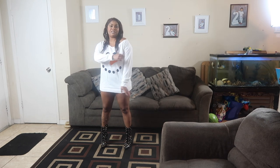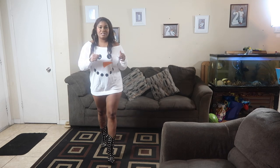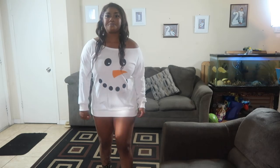I would actually wear this for Christmas because you know it's getting cold outside. I got this in a size medium, and I'm going to show y'all how it looks. The little snowman. And then there's nothing at the back. I really like it. It's plain and cute.